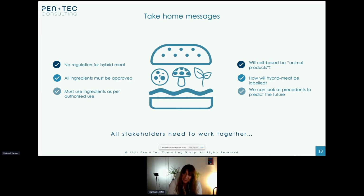But to help us predict the future, we can always look at precedents. And something that I really want to encourage everyone to do, all of the stakeholders involved in the alternative protein world, is to work together to get these products to market and really lobby to get them labeled correctly.